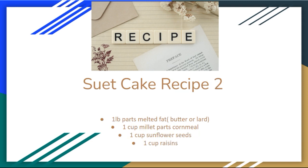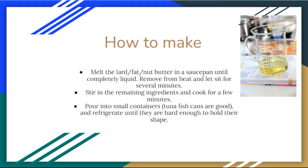And then the second recipe is a little bit different. You can use 1 pound melted butter, fat, lard, whatever you want to use. And then you can use 1 cup of millet, and then cornmeal, and then you can use 1 cup of sunflower seed and 1 cup of raisins. So that one might be cool, like I said, attracting some fruit-eating birds and stuff like that. So I thought that was pretty cool.